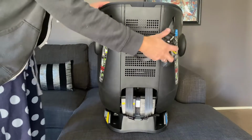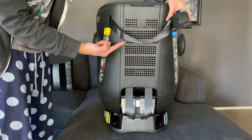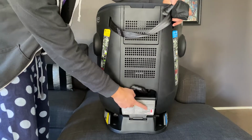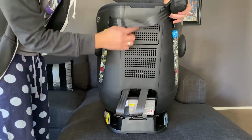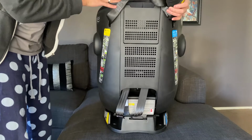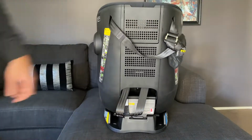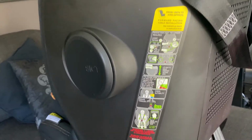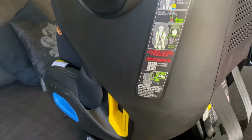On the back you can easily adjust the seats. You can also see the ventilated zones in the back for that airflow. And on the side it's also got the instructions.